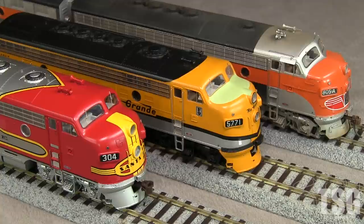And they also had one called an FL9, which was actually a five-axle locomotive that was used mostly in New York. And it could run as a diesel or as an electric with a third rail electric pickup. Oh, that's neat. Yeah. But those were pretty much confined to just that region.